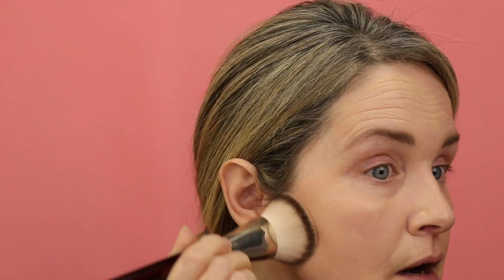Okay, so I'm liking how this is looking. This is giving me a real radiant look in there. That's quite nice. And it's absorbing really, really well.